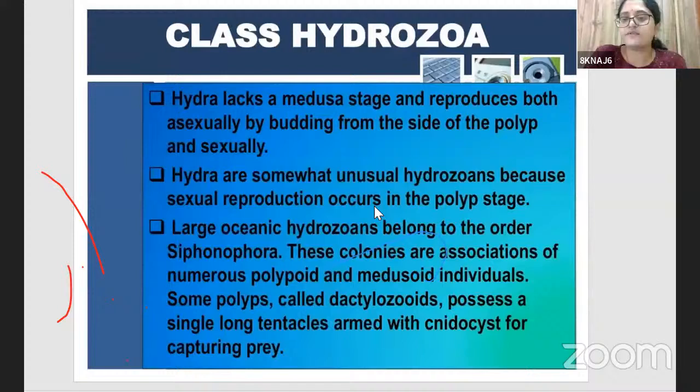You do not have a mouth and a stomatidium. Again, it opens to the exterior only by a single aperture, the mouth basically. There is no stomatidium as such.